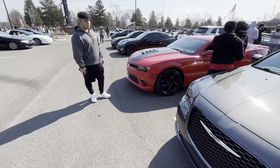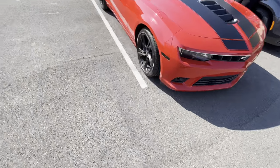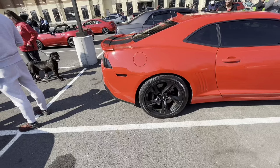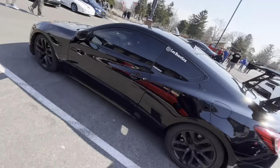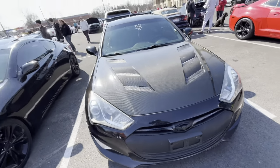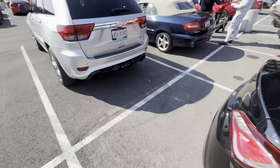But I'm gonna keep going and get y'all some more lit content. Let's go. We got the SS, the red SS right here. This is nasty. Yeah, you see it. Red SS. Yes, sir. This guy got the whole carbon fiber hood. I don't know why these guys keep pulling around in their cars, trying to get more people to look at them. This one dude, I just seen him moving his car, trying to get people.